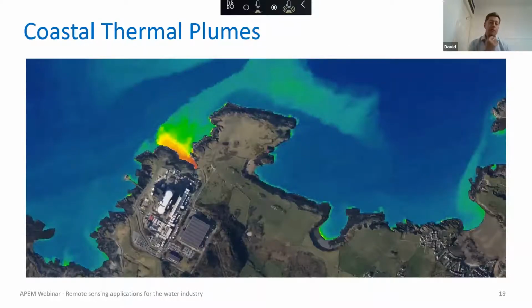And coastal thermal plumes, that's something we're asked to do for long sea outfalls, to look at whether there's any leaks along long sea outfalls. This one was an effluent that was coming out from a power station. So the power station wanted to increase the effluent, and they had to build a discharge temperature model as part of that, in order to help validate that. Getting an idea of what the plume was doing with the existing one was useful to them.